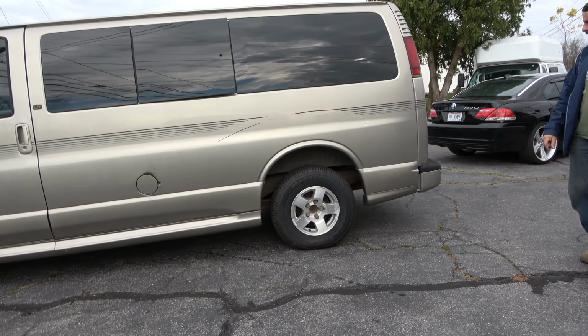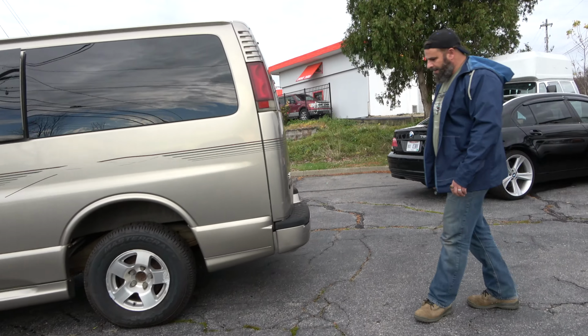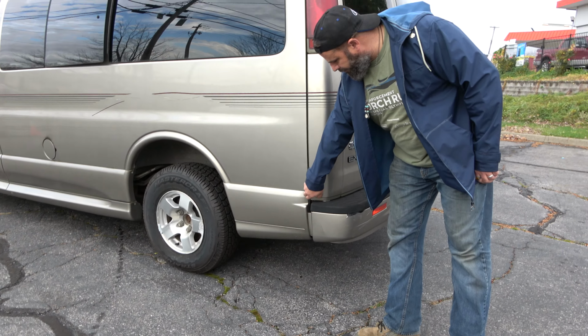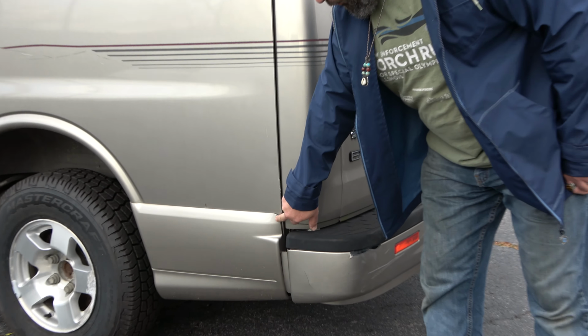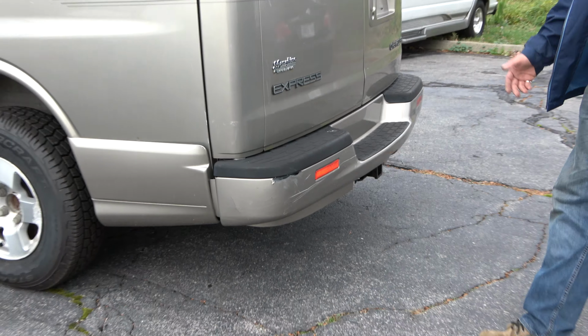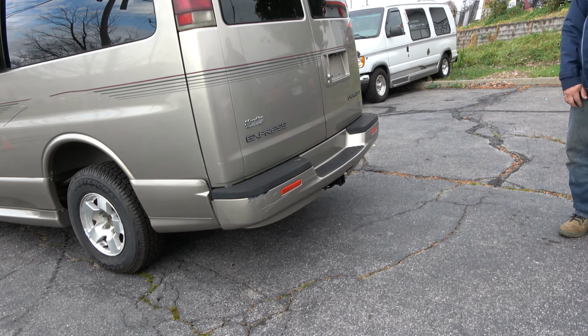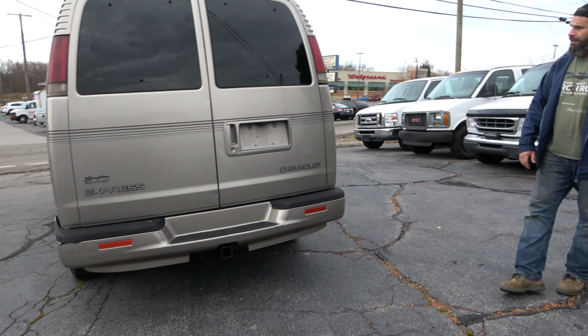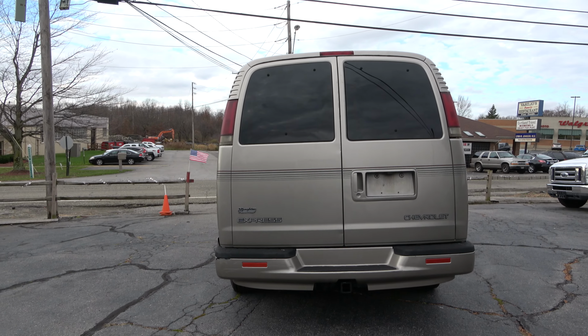Let's walk back. It does have the normal wear and tear as expected. The glue here is a little worn. So I mean, these things here, every vehicle at this age, you know what I'm saying, it has wear and tear. All factory options work, lights, everything works.